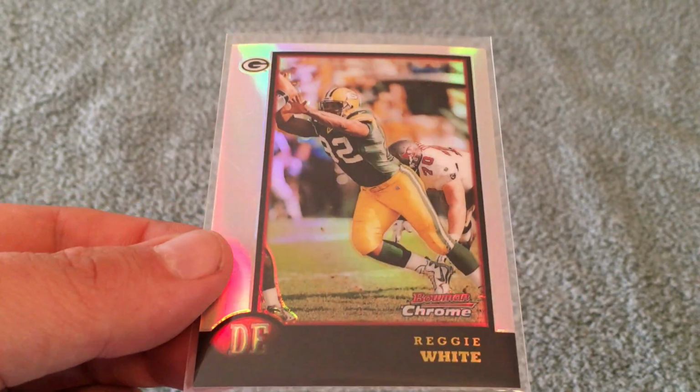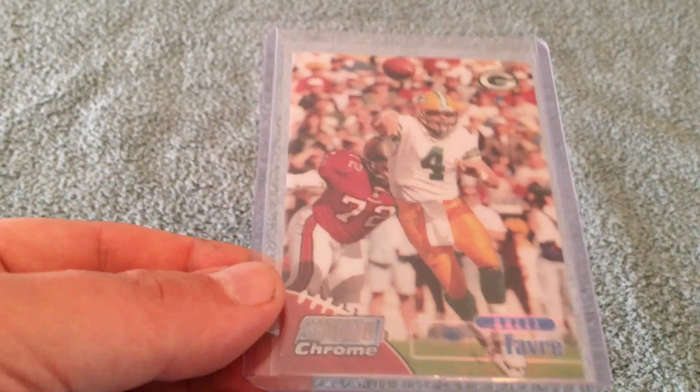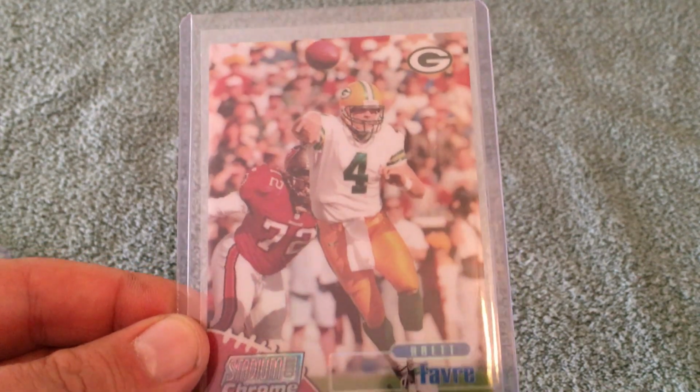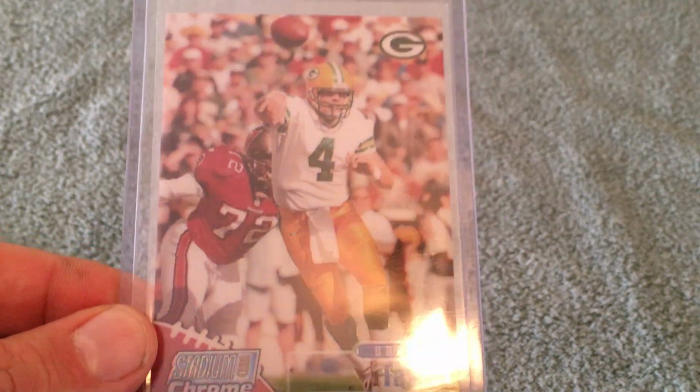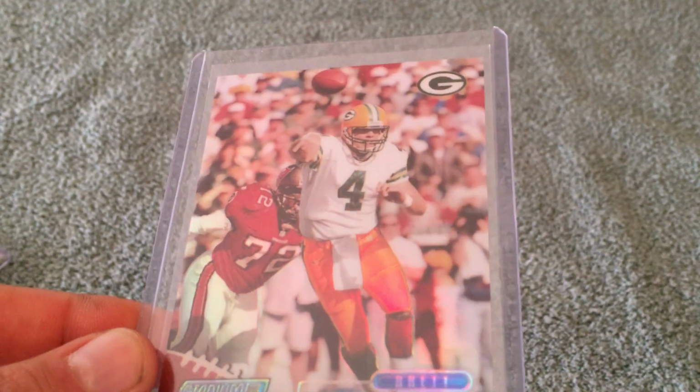And then again, I just stopped. I don't think I'm going to stop this time because I'm just having so much fun and there's just so much amazing stuff out there. But now these are Stadium Club inserts. I loved Stadium Club too. Always have loved the product.